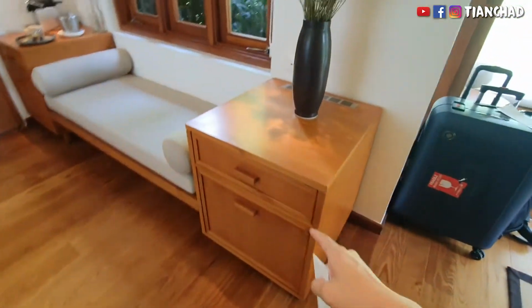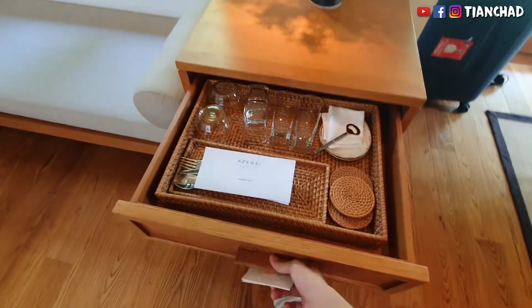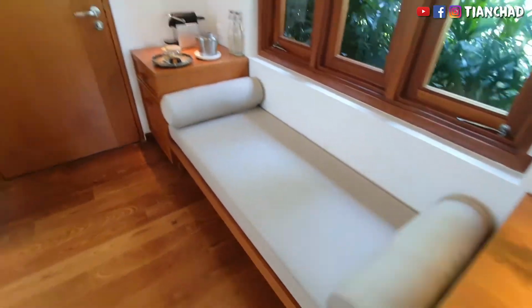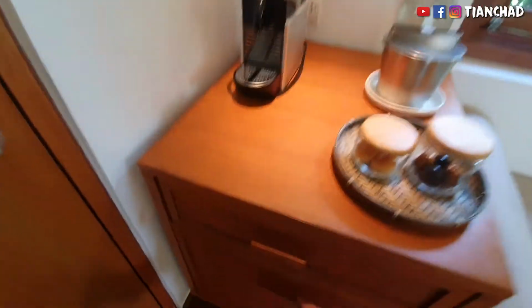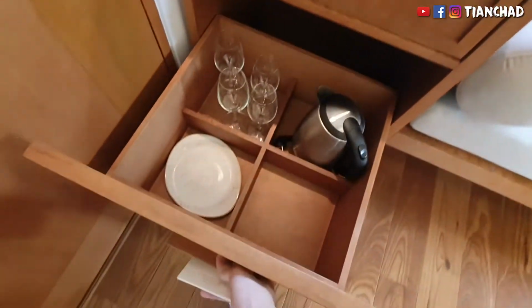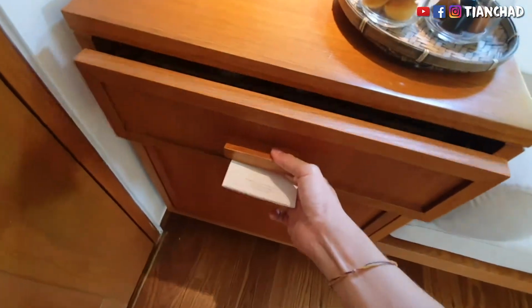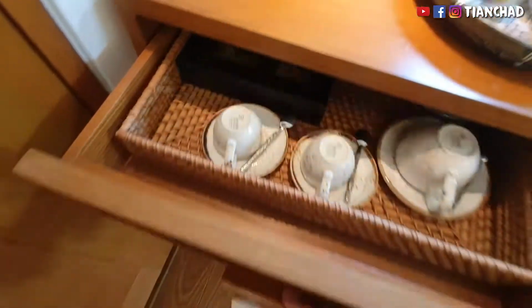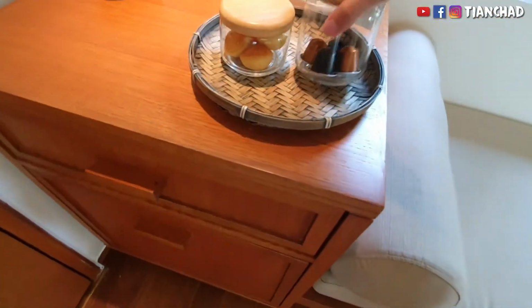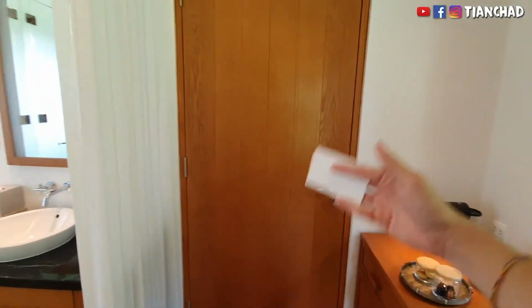And the mini fridge is inside here. Do we have anything here? Yes. The utensils, and also a coffee machine. What about here? Oh, there's a kettle and wine glasses as well. And what do we have? Tea. There are 4 different types of tea. Coffee capsules. Some tidbits. And this is the door connected to another room.